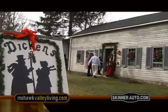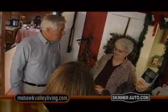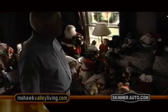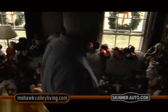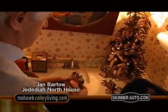Right in the center of town there is the Jeremiah North House. It is a private residence, but every October it is transformed into Christmas. It becomes the Dickens House. Every room is filled with Christmas fun and items that are for sale. When I say every room, I mean every room because we're looking at the kitchen all the way to the bathroom. This is our home. Yes, we're open from October till December 20th every year.